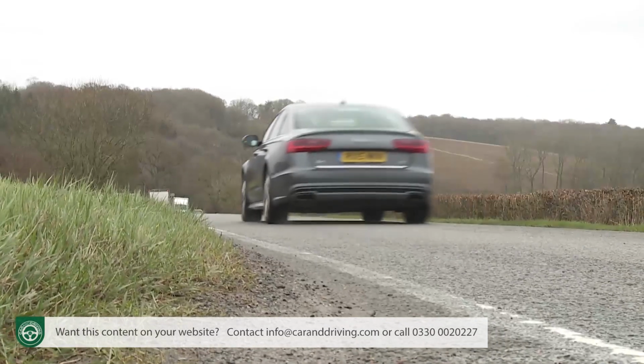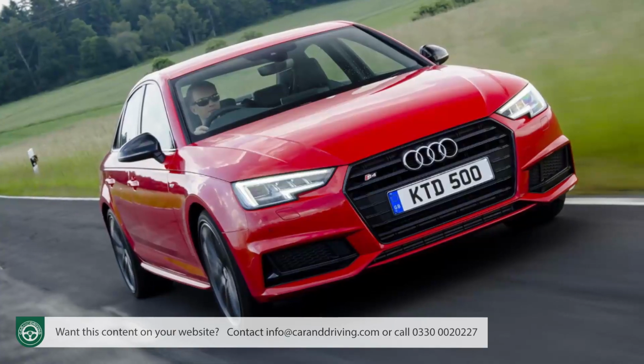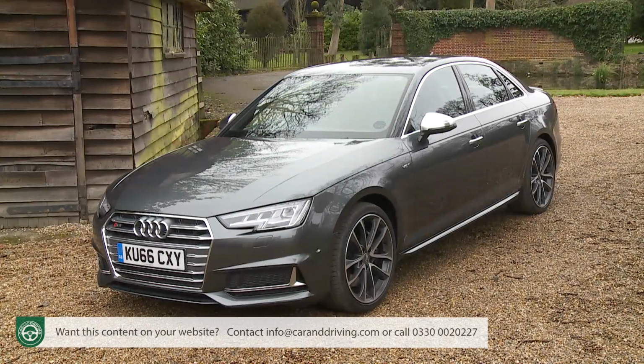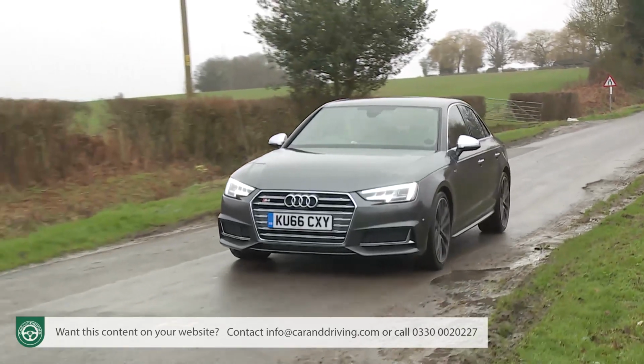So, where does all that leave us? With the ultimate sports saloon or estate available in this segment of the market? Well, probably not, but we can still totally understand why target buyers might like this car very much indeed. Now, if you've tried and enjoyed a previous generation S4, then this one will probably be exactly what you're looking for. And if you haven't, well, it might well be exactly what you need.